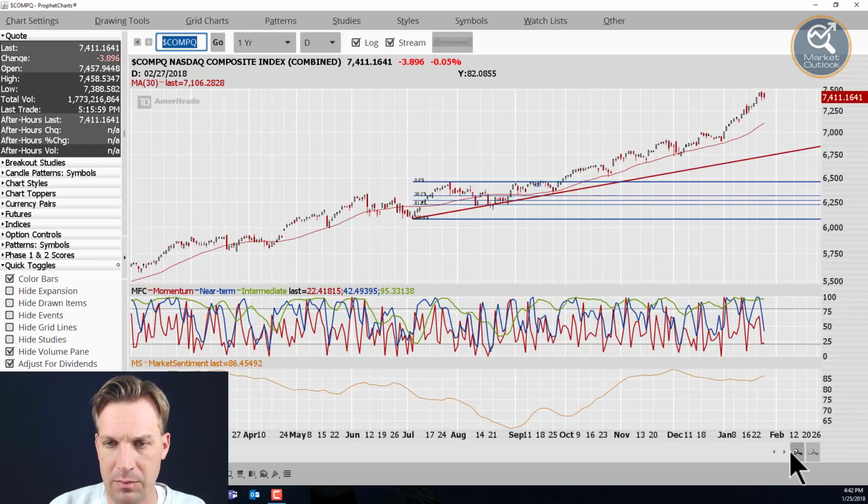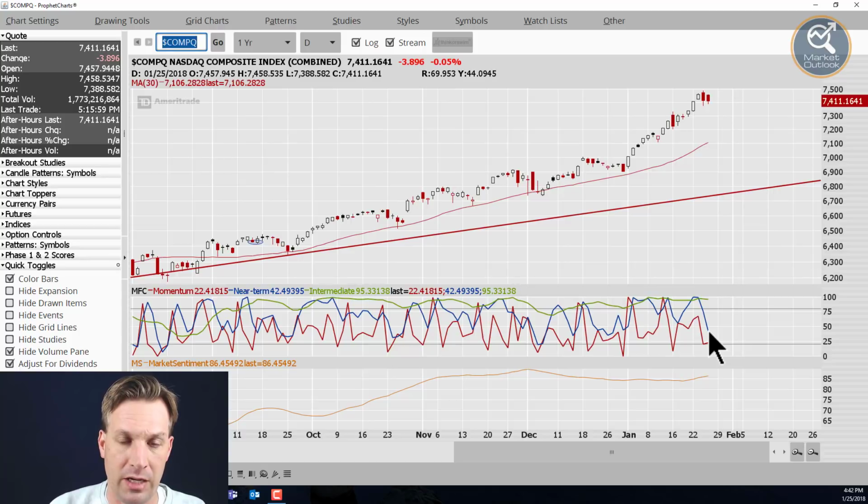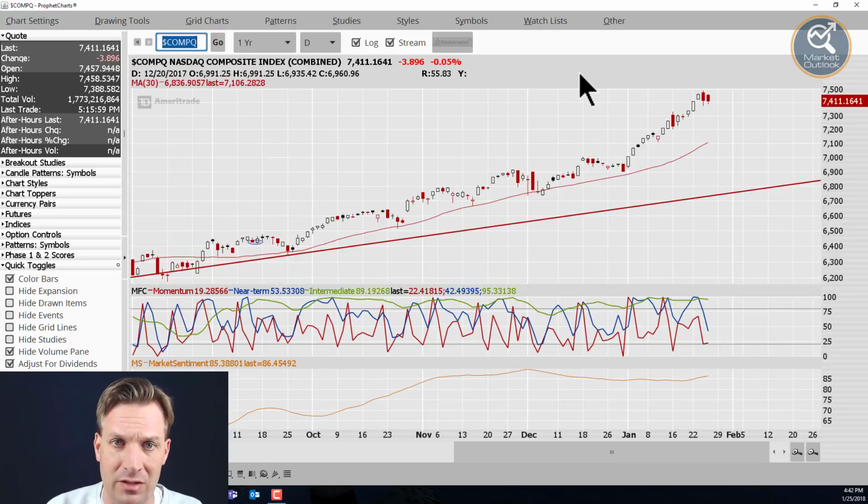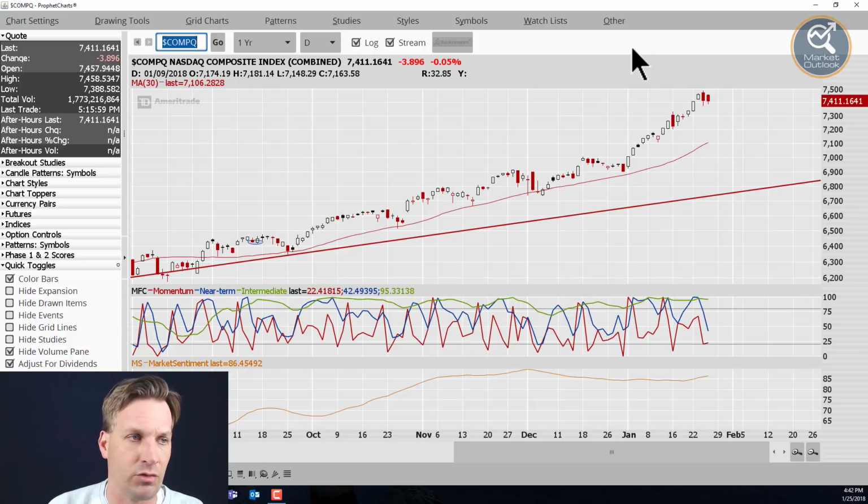Looking at the NASDAQ Composite, its near-term line has pulled down below 50. And look, that's what it took. So here's the last one. Same thing with the S&P. And that much of a pullback, which is 2 days worth of the same thing that we got there, that's all it took to bring the near-term line below 50. That's what I'm saying. Don't expect a big, significant drop. Not this far up above the moving average.